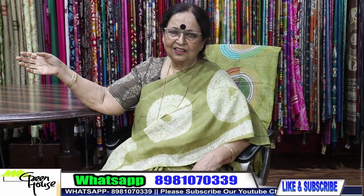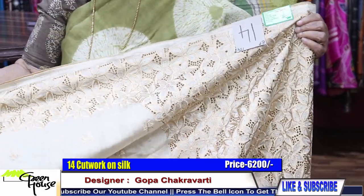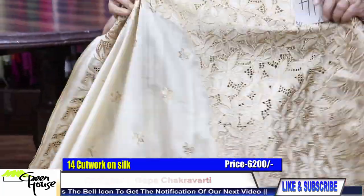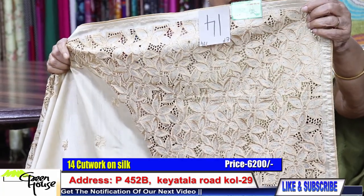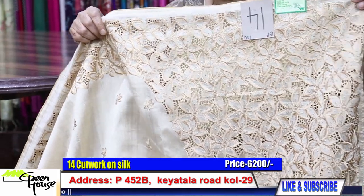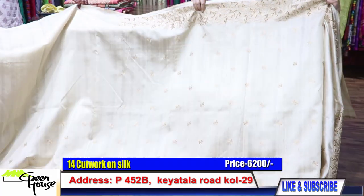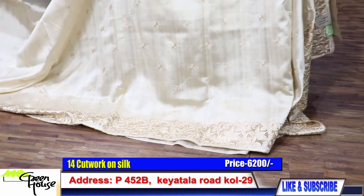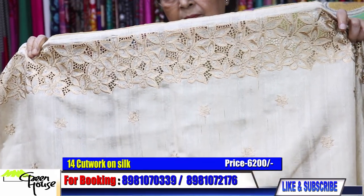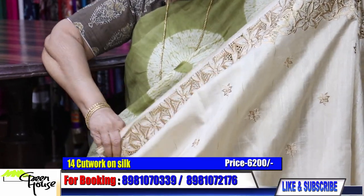This is number 14. Abar dekhai 14 number ta. This is number 14. And this is actually the cut work done up on Manipuri silk. It's beautiful cut work done up on Manipuri silk. Could you see the visibility is clear? The cut work is showing properly. This is the cut work. It's a very fantastic one.